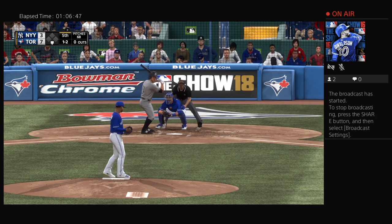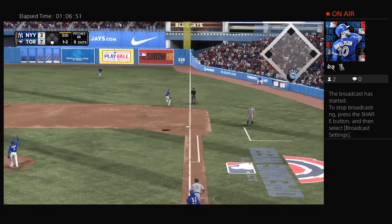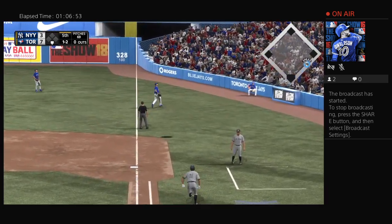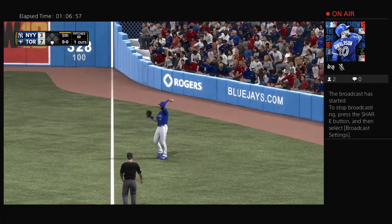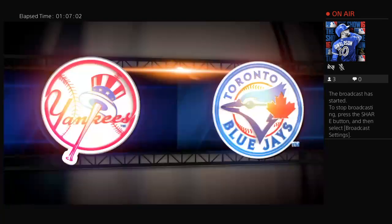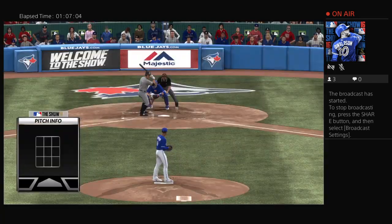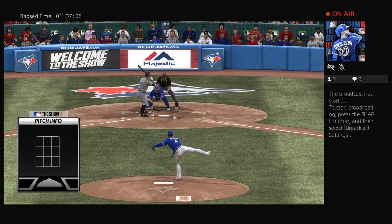The 1-2. Popped him up. Smoke is over, and he's got it for the first out of the inning. That's exactly what they wanted out of that pitch up in the zone. They took him up the ladder, and he couldn't get up to it. So that was an easy pop-out. Well-executed pitch there.